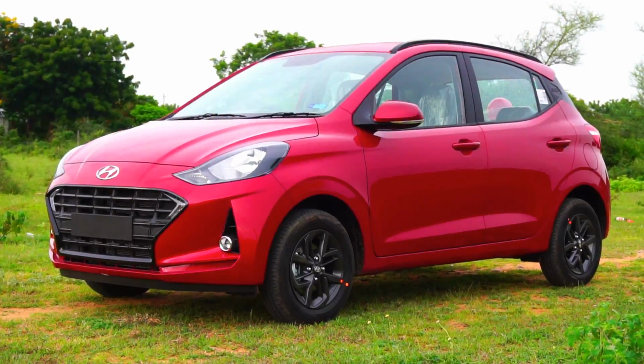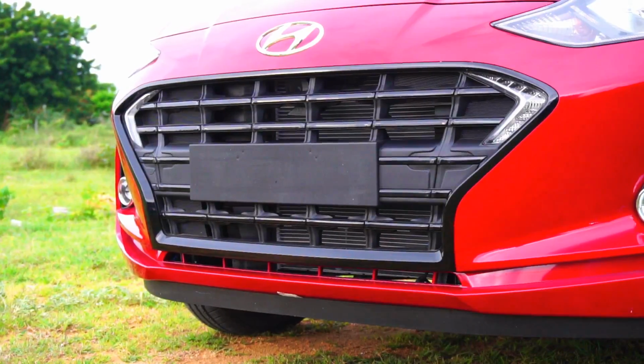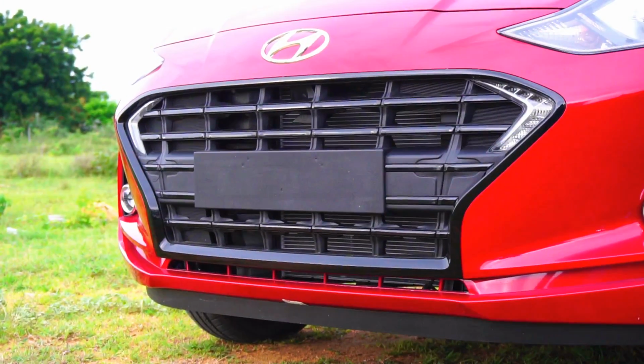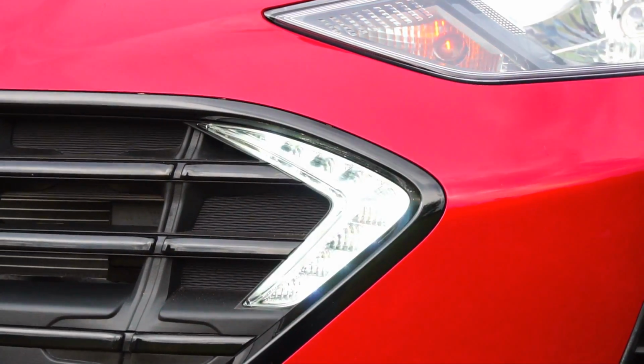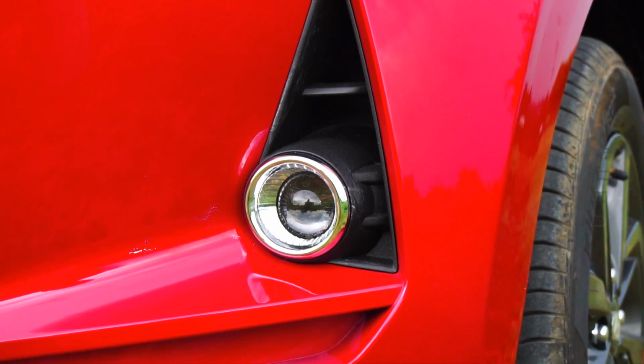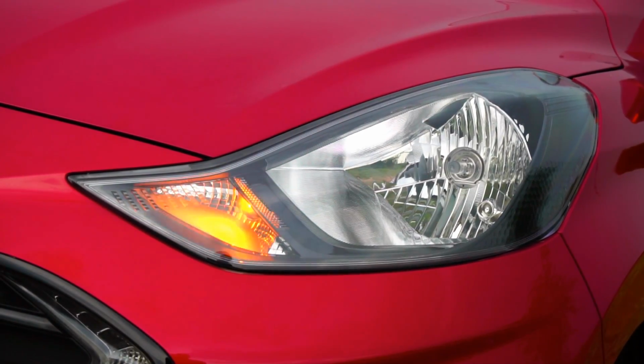We then have the 1.2-liter petrol that puts out 83 PS of max power and 113.75 Newton meters of max torque. Now please note that we get two transmission options here as well. We have the 5-speed manual and then we have the 5-speed AMT. Today I am reviewing the 5-speed manual 1.2-liter petrol, which is a BS6 compliant engine.